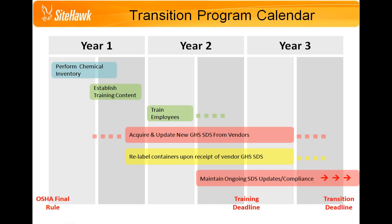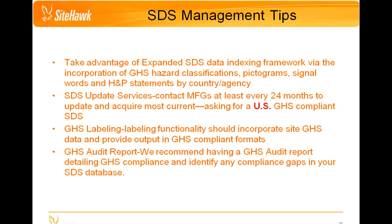We suggest that you add the resources that you need internally, the management buy-in and training, both from an internal and external perspective. And everybody on this call is already taking the good first steps of getting educated on what's going on. Our last few tips from an SDS management perspective, because this is what I know best, I think, of all the things that we talk about, is as you're thinking about this, know that you may want to consider taking advantage of the expanded SDS data indexing information.